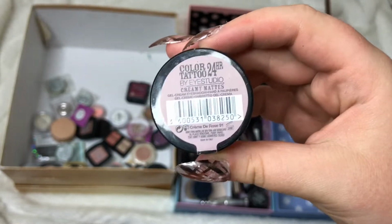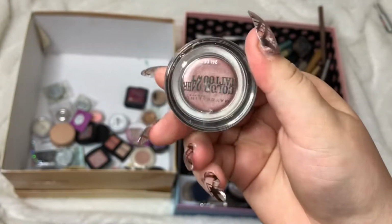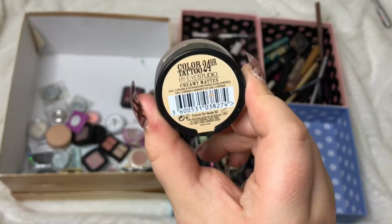This one is Creme de Rose, and I'm going to keep this one because I really like the colour of it. I also have Pink Gold, which I'm going to keep. I have On and On Bronze, which I'm going to keep. I have Eternal Gold, which I'm going to keep.